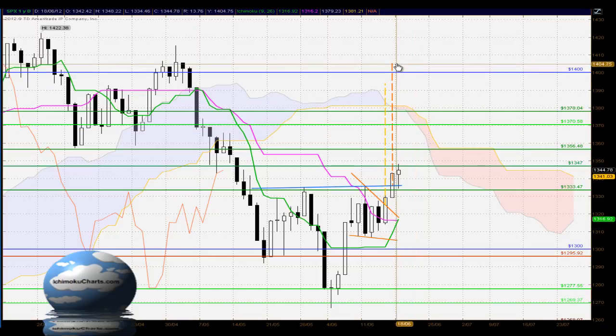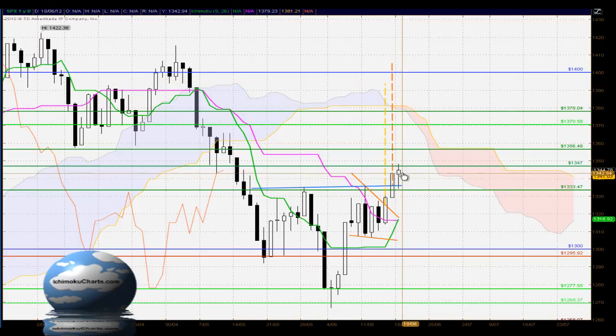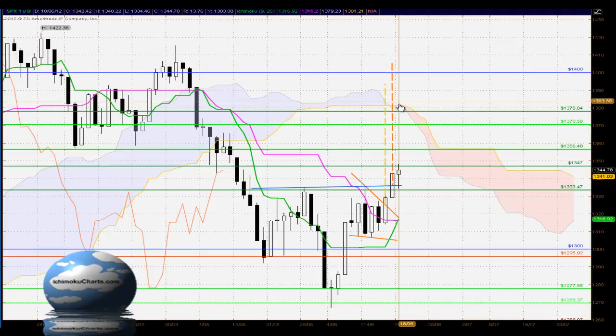So I'm not too sure that we will make the target around this 1400 level. If we do see some good solid upside momentum quickly, we could see the market break out above there, and that will be an important event if we do see a bullish breakout above that cloud, but we shouldn't try to preempt what the market's doing at the moment.